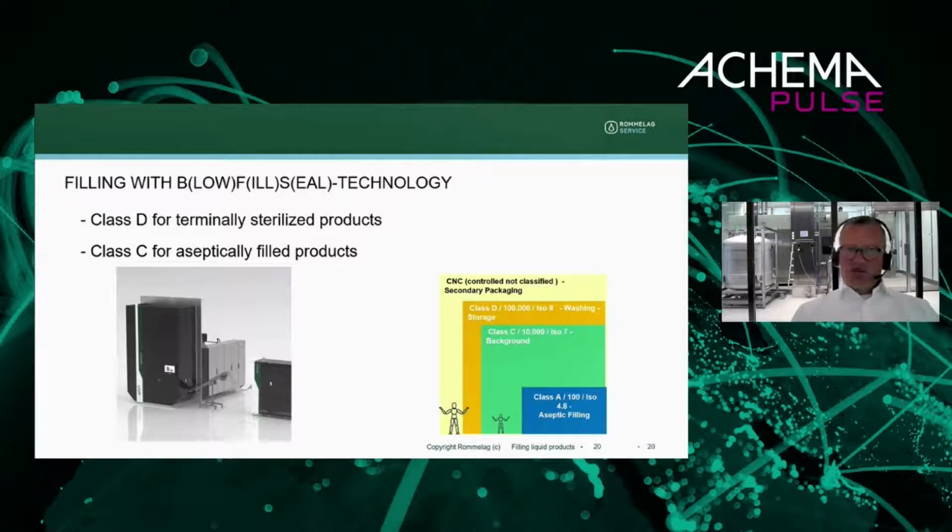For 30 years, this technology has been mentioned in the relevant regulatory documents for sterile production. According to these regulations, the blow-fill-seal system has to be placed in a class D area for filling of terminally sterilized products, and for aseptic filling in a class C environment.